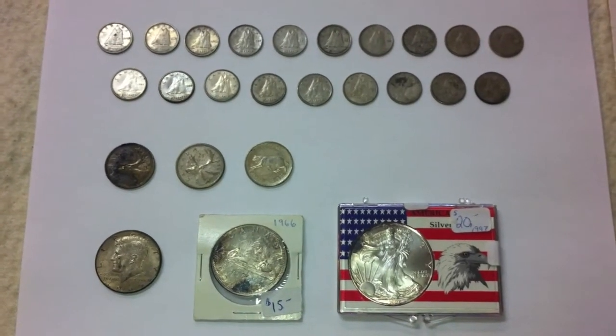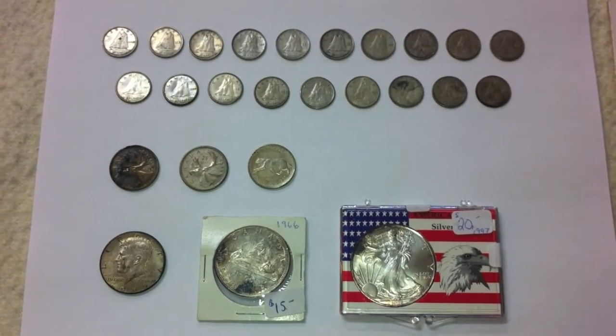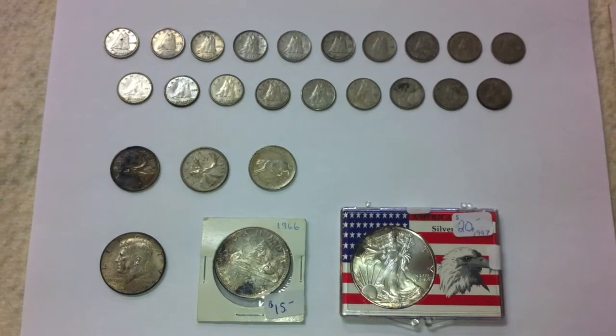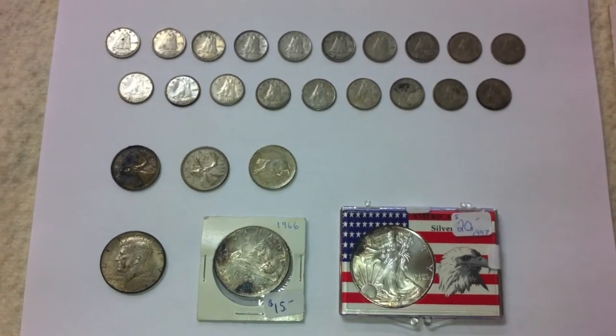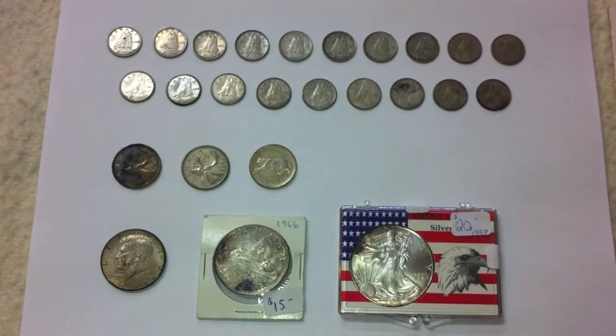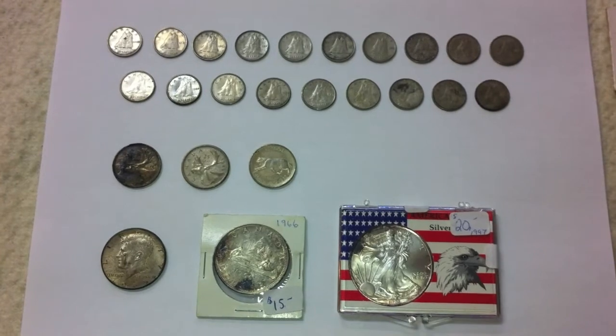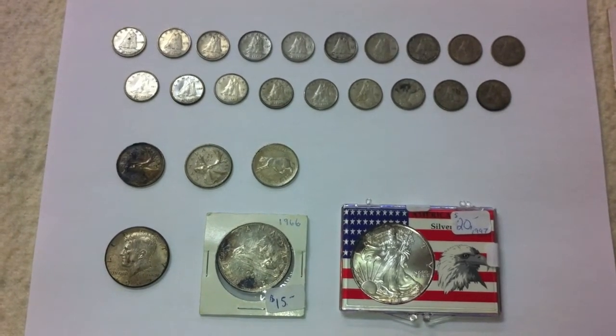A couple days ago I put out a video just previewing some coins that were in my cousin's coin collection. And as I mentioned in that video, I went through them and I was able to pull out all of the silver coins that he had and some of the older and really cool numismatic coins as well. And I'll show you guys the numismatic coins in just a minute.